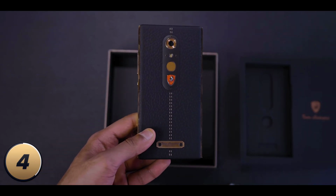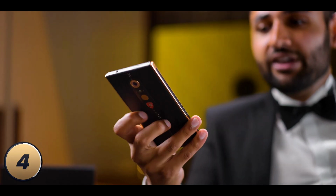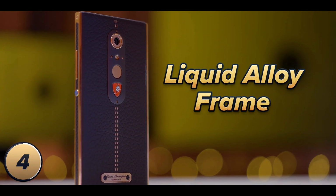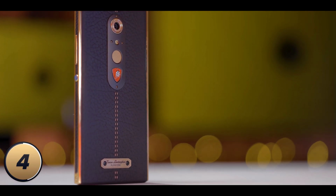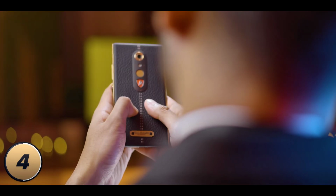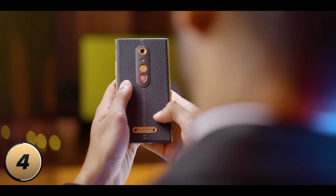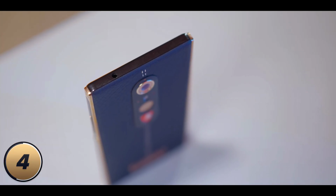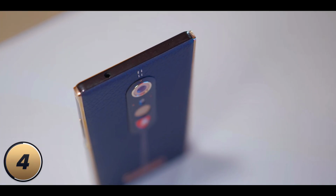But then I realised why. Because on the face of it, yes, this is a really nice, premium, well-built, luxury car-branded phone. It's got a liquid alloy frame, which is highly resistant to stains and dents and scratches, this rather lovely circular power button, and some extremely plush stitched leather on the back, which just kind of makes sense here. It's a high-end material, and it also ties back into Lamborghini cars.